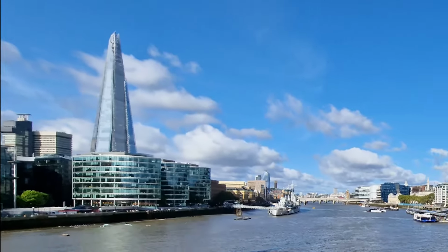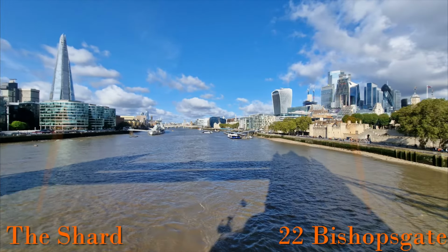But the viewing platform is not at the top. However, it does have 360-degree views, though there is a charge for this.